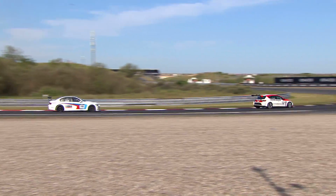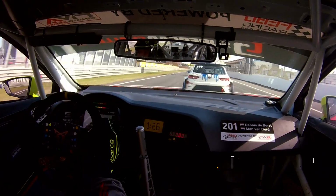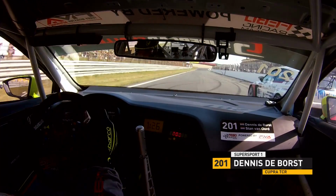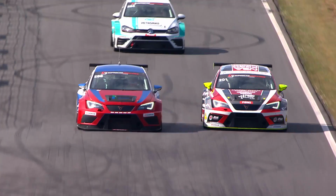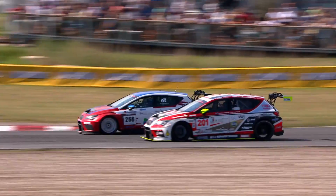Marcel van der Mart's orange BMW is out with fuel pressure problems. Ruud Ollie's dropped down the order as well. Down into Tarzan, Dennis de Boers pulls out of the slipstream of Jackie van der Ende, going the long way round the outside. The 2 Coopers battling wheel to wheel.